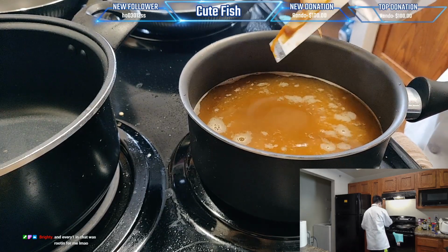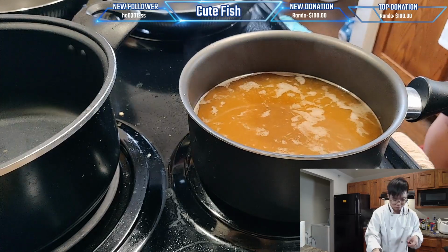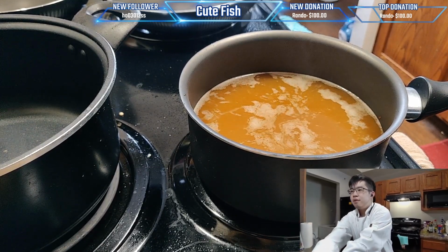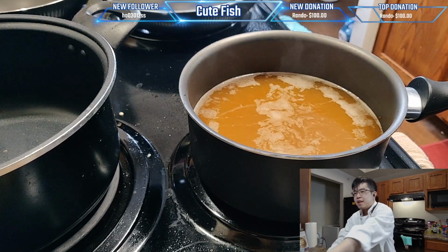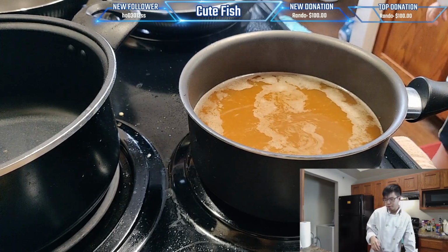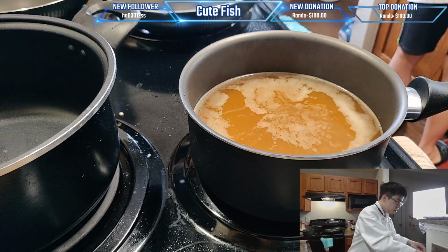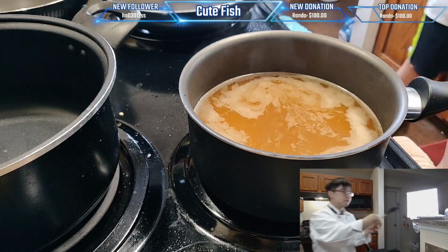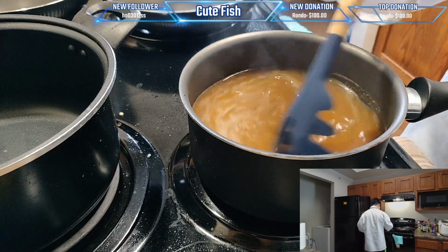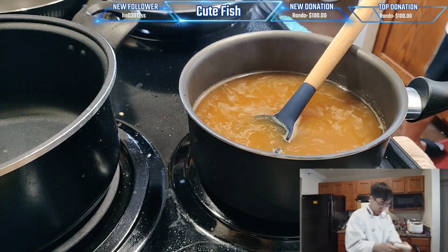I'll try to avoid putting more water into this because I actually want the broth to be pretty flavorful and strong. Yeah, even though he viewed our e-pals, nothing happened. Did he even order someone? Let's do this. Let's see. Who do I want to use? This. And then once this boils, I add the udon soup.